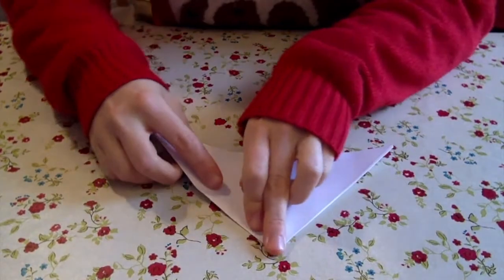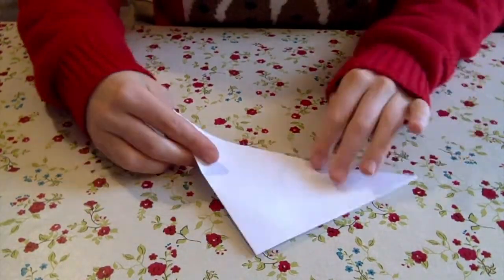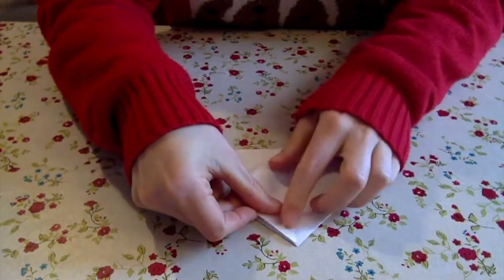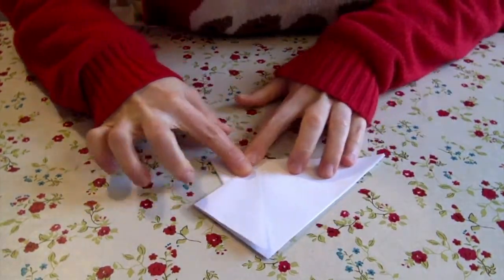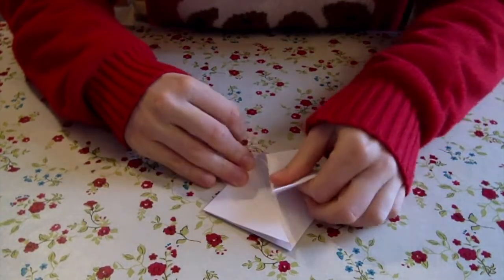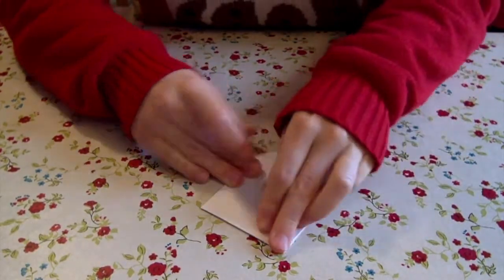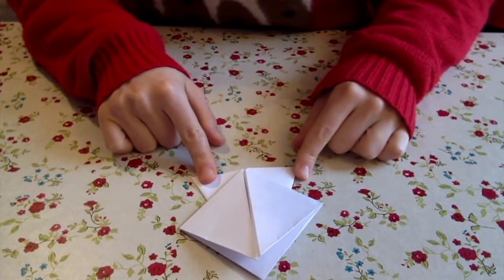Okay, we're going to make our wings now. And what you need to do is to fold these corners up to the top. So along that central line again. Okay, hopefully yours looks something like this.